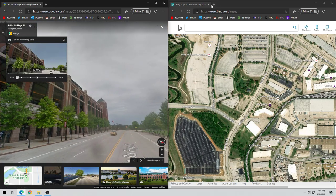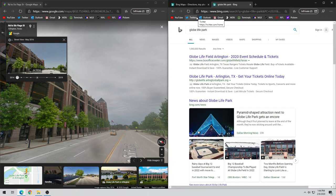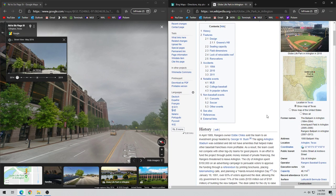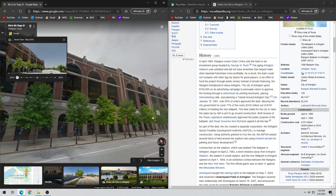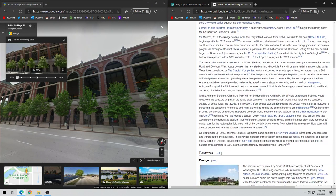How old? Hang on, I need to see this. Globe Life Park. How old is it? It opened in 1994. The thing that makes me laugh nowadays is, we have Fenway Park, we have Wrigley Field, we have all that stuff that's 100 plus years old, right? Or at least close to it, very old. And now we build stadiums in the 90s, and all of a sudden it's not good enough anymore. We need another new stadium, which this one was. $191 million to build. It'd be $329 million today.